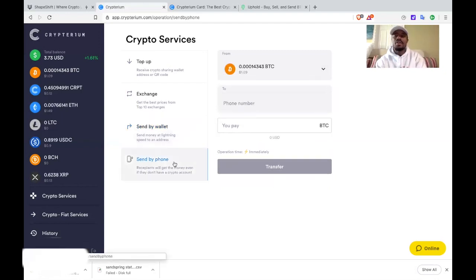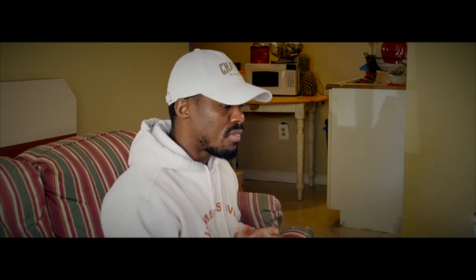Another great feature about Crypterium that I love is for beginner cryptocurrency users, they don't really like seeing these long strands of cryptocurrency wallet addresses. It actually flusters them. So to make it easier and to make it more user-friendly, Crypterium has allowed users to be able to send cryptocurrencies to friends and family members just by using their phone numbers. And the best part about it is they don't even have to have a cryptocurrency wallet or account. It goes right to their bank account, and they can use that money just like you can send a Cash App transaction using somebody's phone number. It's the same thing. If you ever send Venmo to somebody using their phone number, it's the same thing. Crypterium gives you that option to do that.